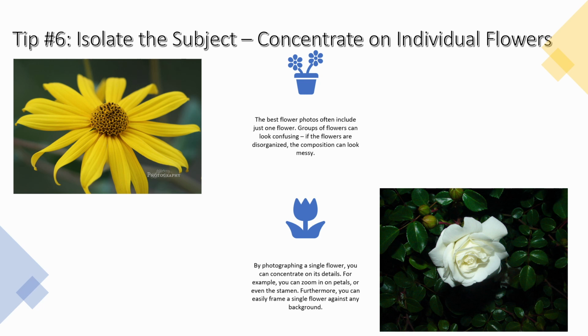Isolate your subject. Concentrate on individual flowers. I had a time getting that flower with all the other ones around, and I found a single flower, the one on the top, and then that rose with all the leaves around it caught my attention. So I isolated that flower so I can get it right in the middle of the flowers.